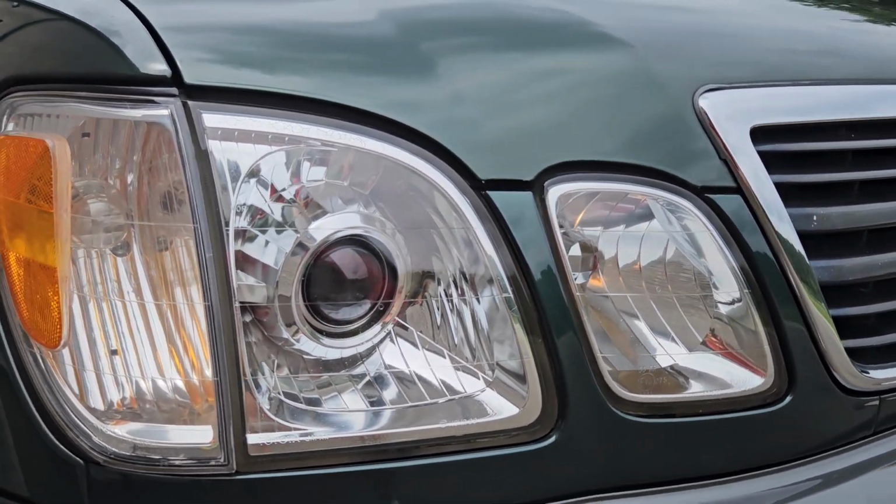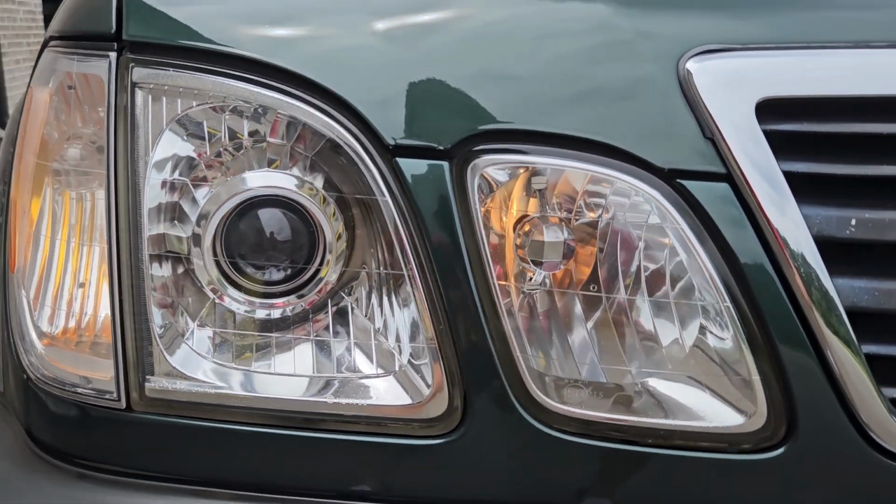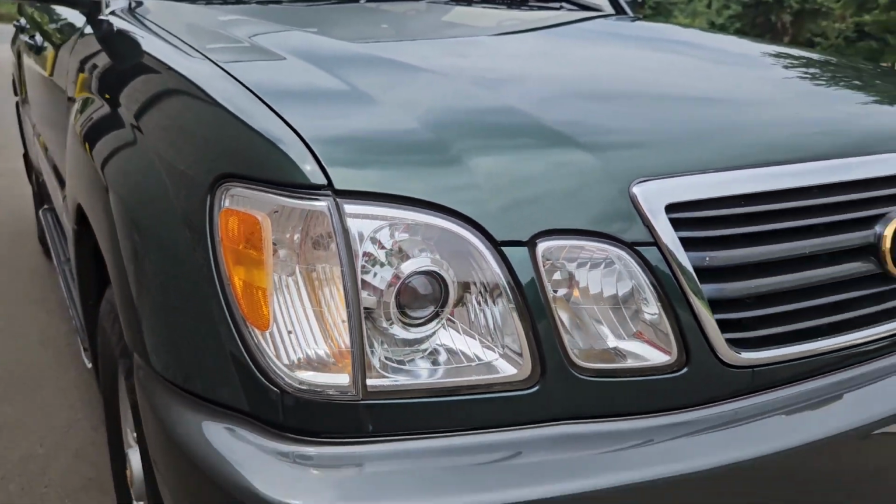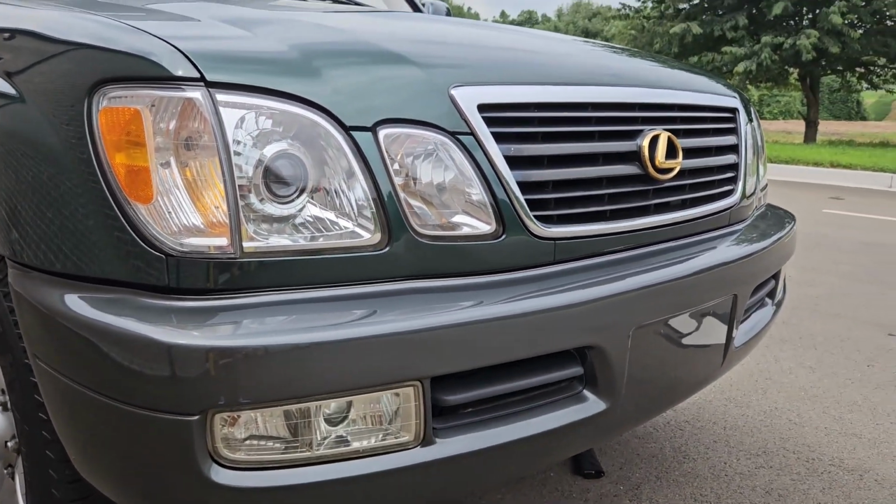Headlight number two, perfect condition. Nothing going on. Everything looks really nice up here, as it should.